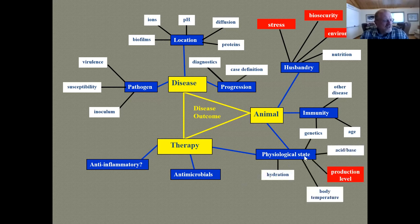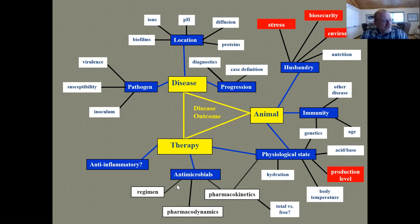The physiological state of the animal. We've got the acid-base status, so back to that scouring calf. If we don't fix the acid-base, an antibiotic isn't going to fix it if they're acidotic. The body temp, the hydration status of the animal, and then the production level. When we're really cranking out growth in some of these animals, keeping up with nutrition, the stress on the animal, it matters. And then all the components of the antimicrobial.